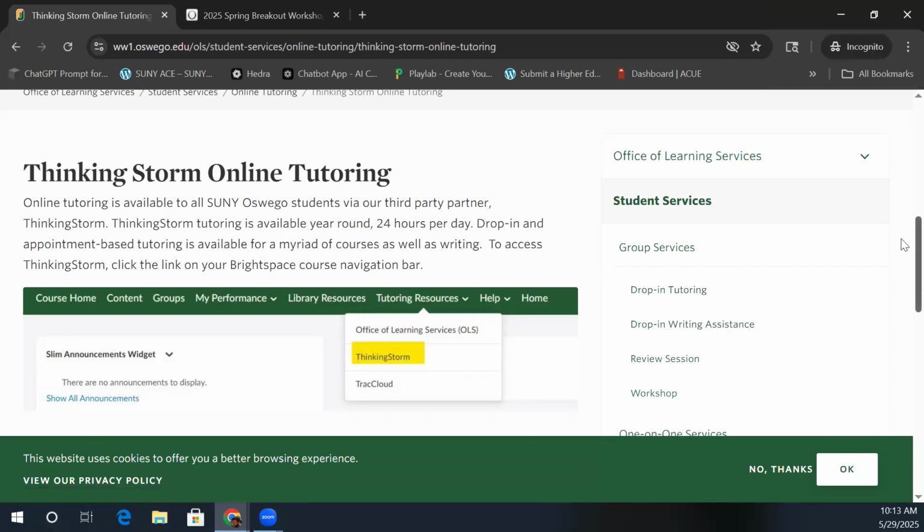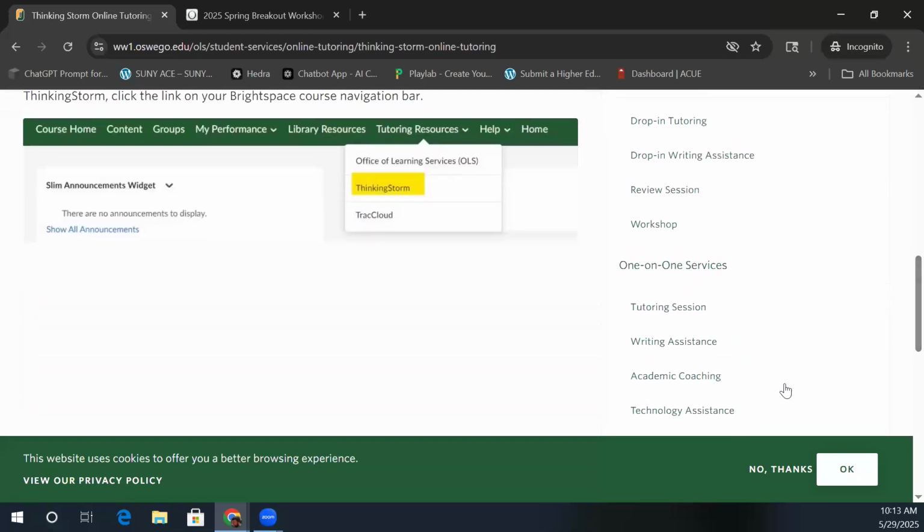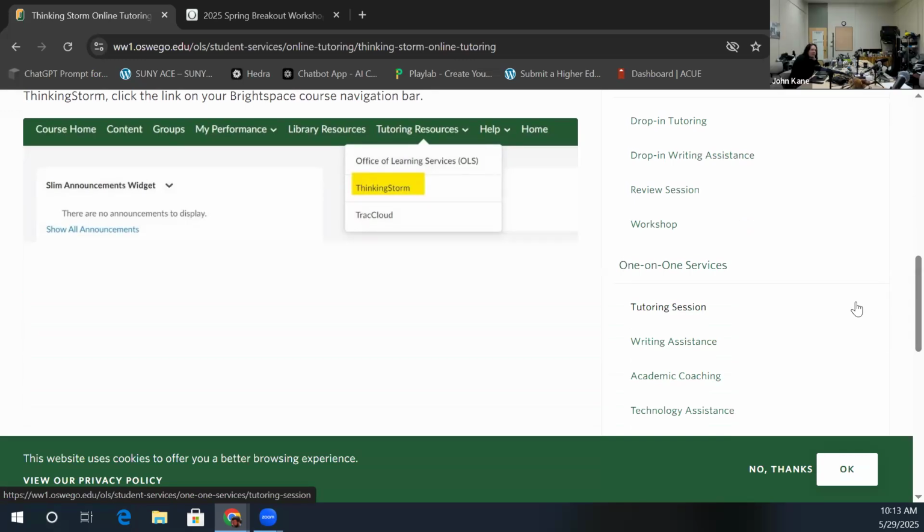I saw that there were a number of different technological tutoring services. Yes. Is there any services or any tutoring available for students who want to ethically use AI for brainstorming or practice use for getting ready for exams or quizzes or anything like that? That is not a specific service we've added to our list.